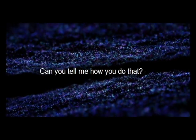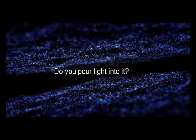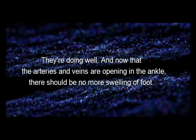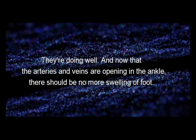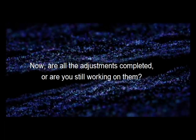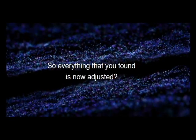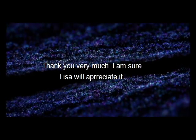Can you tell me how you do that? With light. Do you pour light into it? Mm-hmm. How are the hips doing? They're doing well. And now that the arteries and veins are opening in the ankle, there should be no more swelling of the foot. Very good. Now, are all the adjustments completed, or are you still working on them? It is complete. How about the scan? Is the scan finished? Yes. So everything that you found is now adjusted? Yes. Thank you very much. I'm sure Lisa will appreciate it.